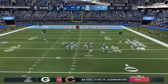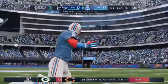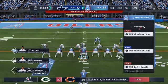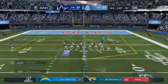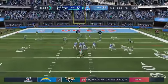Now on 1st down, he'll drop to throw it. That's complete. He's got Barkley out of the backfield, and he's tackled a yard short of the marker. Good gain of 9 on 1st down. Brings up 2nd and 1 at the Cowboys' 18-yard line.